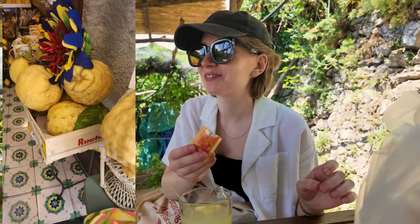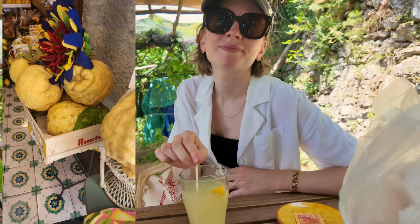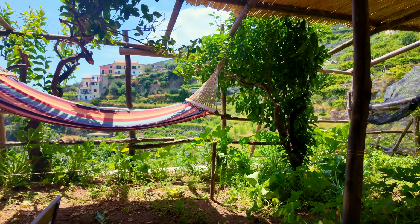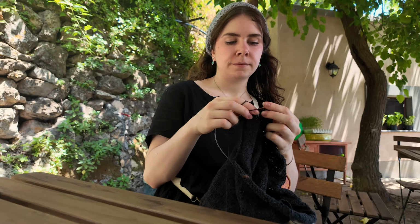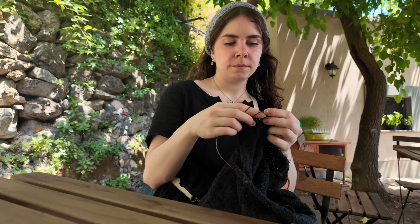But Amalfi is known for their lemons, and honestly, I didn't know this. Their lemons are very different from what we have here. They're a lot sweeter and you could practically just bite right into it. So they turn it into this lovely little sorbet and they put it back inside the lemon and sell it like that. So every town you head over to, you can buy lemon sorbet.